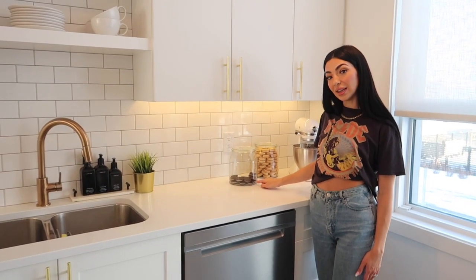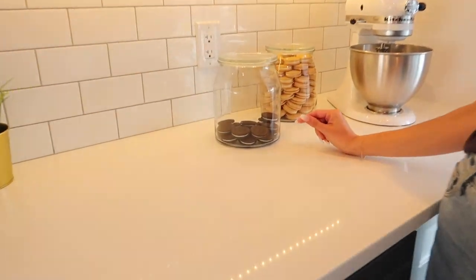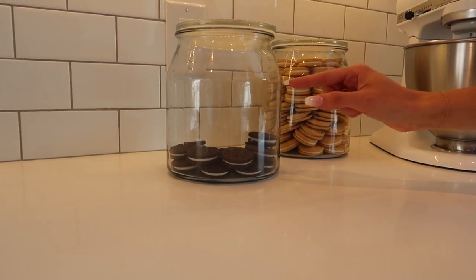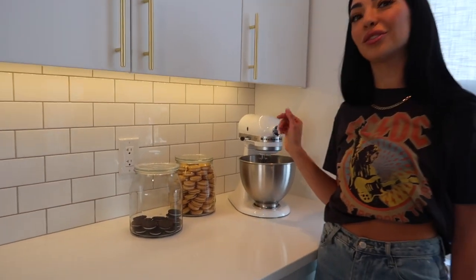If you want to do this, the hack is you need to get the double stuffed Oreos. Otherwise, you will not actually see the separation between the cookie and the icing. So just thought I would throw that out there if you do want to recreate it.